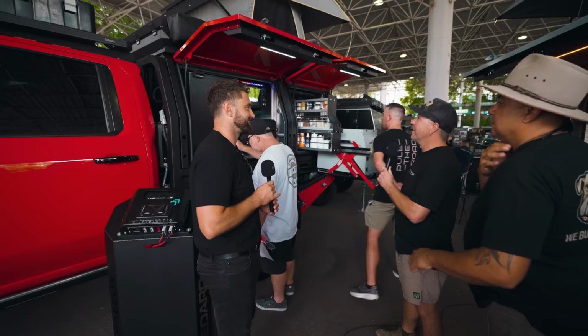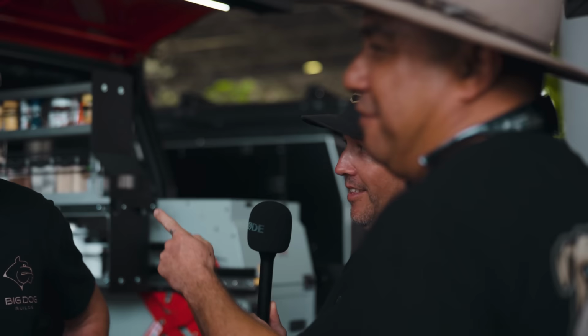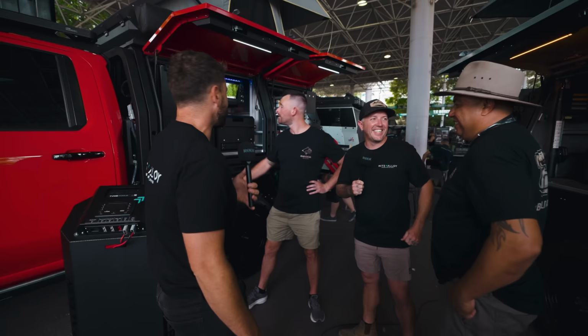So tell us, fellas, what is one of the key features of your build? What's something that you couldn't live without in a mod? So many to list. Yeah, the fridge. Beer fridge, mate. That's dangerous if I open that, isn't it?